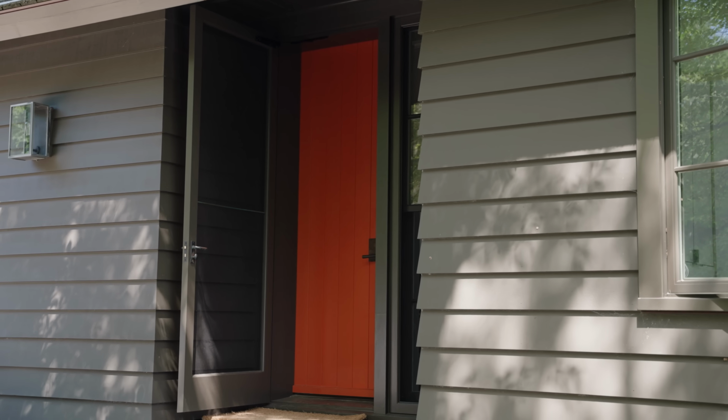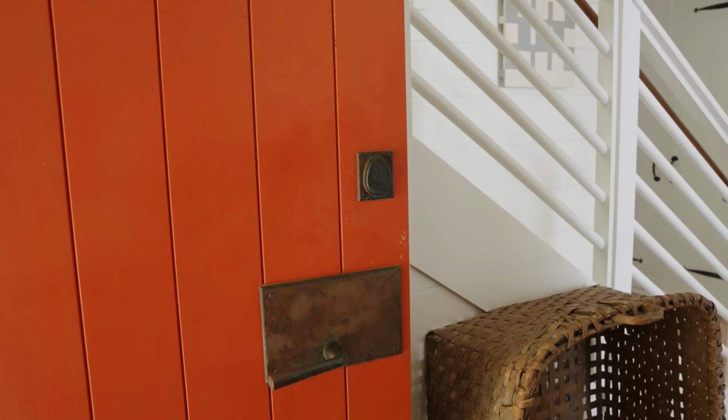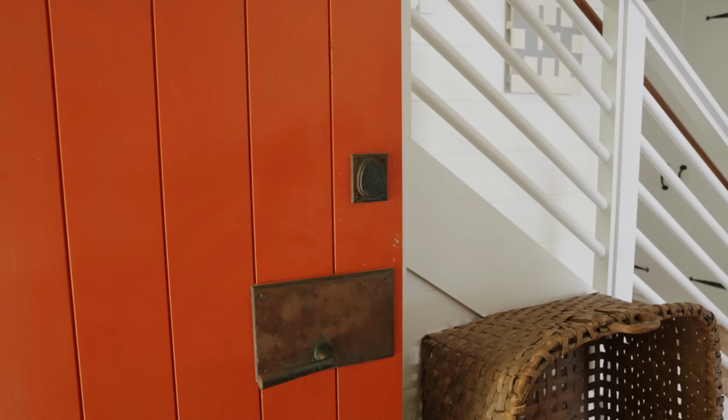I love colors that play off of each other, and so I thought it would be fun to have a door that had some punch against that dark green. So I came across this color called Charlotte's Locks, which has that orangey redness to it.